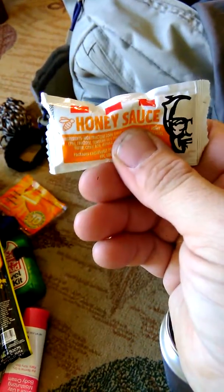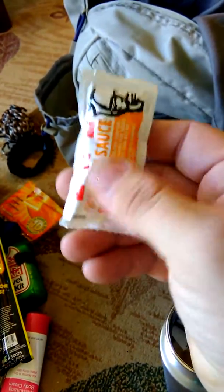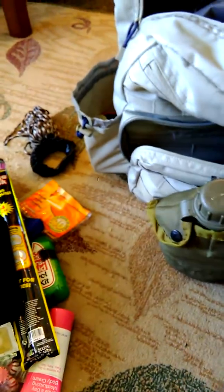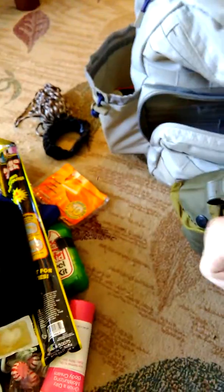But also, my grandfather's diabetic. If need be, I can grab this fast and bring up the sugar quickly. There's a couple of them in here. More breath mints. Anyways, it's full.